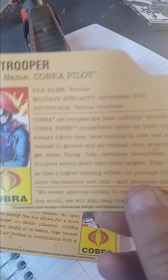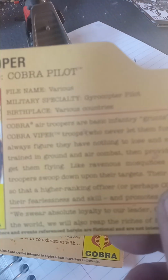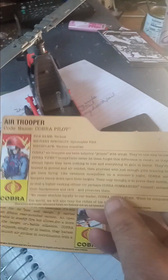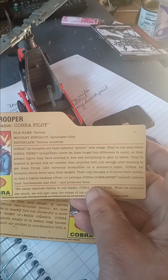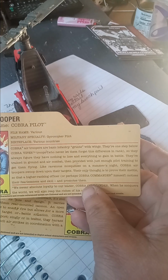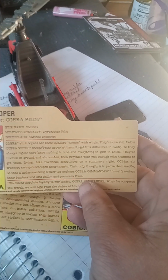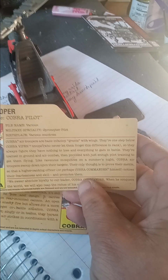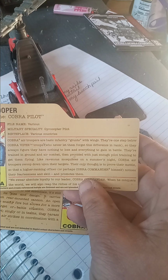File name Farius, because he's a true army builder. Military specialty is gyrocopter pilot. Birthplace is various countries, of course, because he's an army builder. Text reads, Cobra Air Troopers are basically infantry grunts with wings. They're one step below Cobra Viper troops, who never let them forget this difference in rank. So they always figure they have nothing to lose and everything to gain in battle.